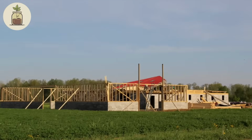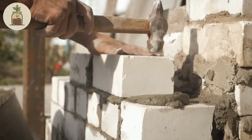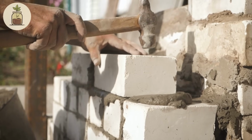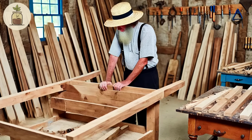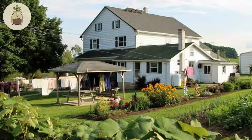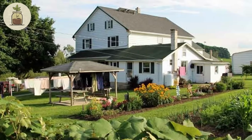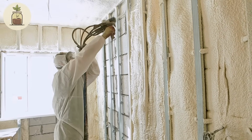It's time to talk about the walls of an Amish home. Unlike modern houses that often rely on bricks for both structure and insulation, the Amish stick to what they know best: wood panels, shingles, or siding. That's right, no bricks allowed. It's like a pizza joint that only serves salads. This wooden approach not only gives their homes a charming rustic look, but it also provides a lot of flexibility in design. When it comes to insulation, the Amish are true pioneers.